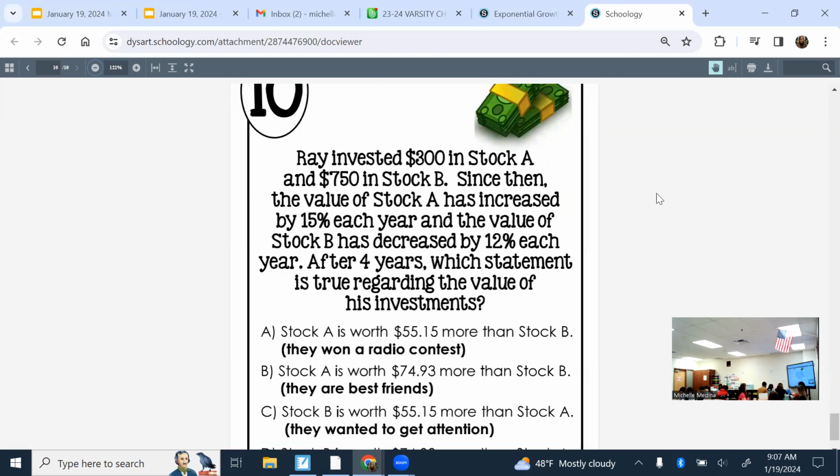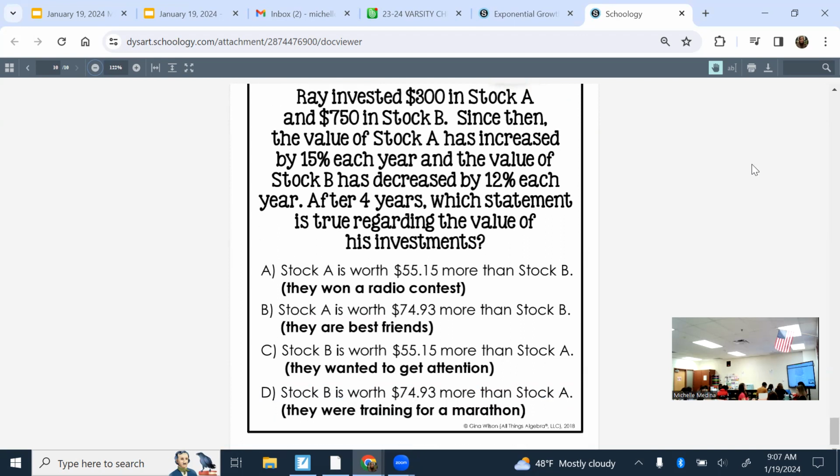So Ray invested $300 in stock A and $750 in stock B. Since then, the value of stock A has increased by 15% each year, and the value of stock B has decreased by 12% each year. After 4 years, which statement is true regarding the value of his investments?